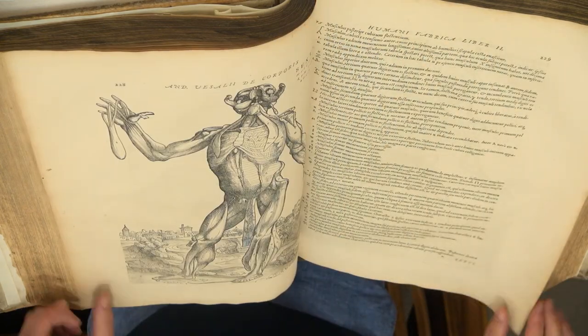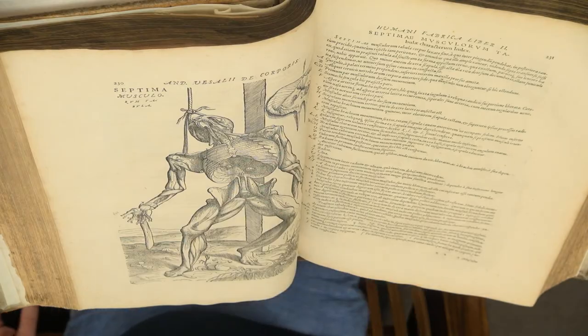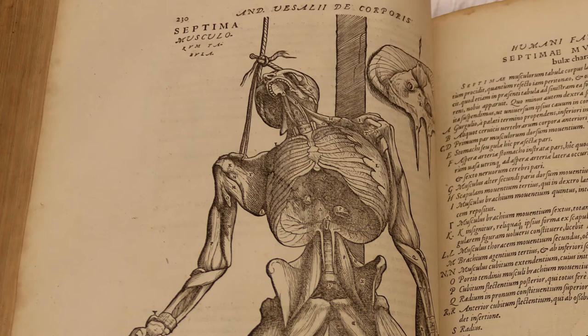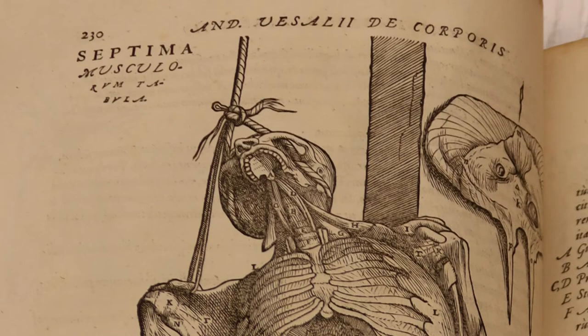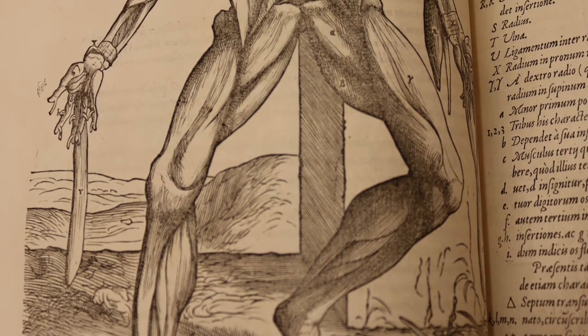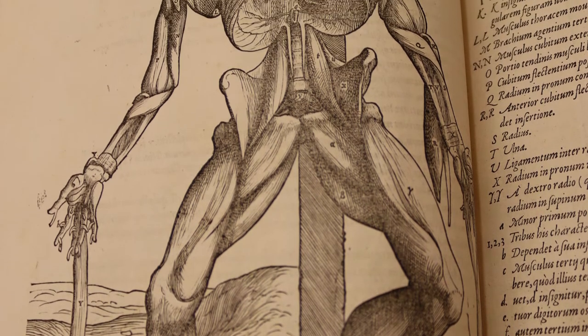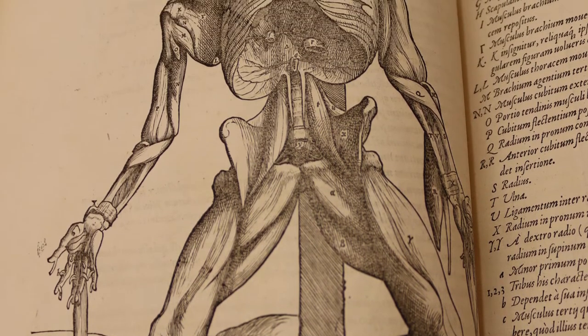And again, I wanted to stop on this image. For here we're given a reminder of death, as the body is now hanging from a noose. It was not uncommon to use executed individuals for anatomical dissection. What we have then is more than an artistic choice or a bit of dark humor. This is a cue to where at least some of the bodies that Vesalius and other anatomists worked on came from.